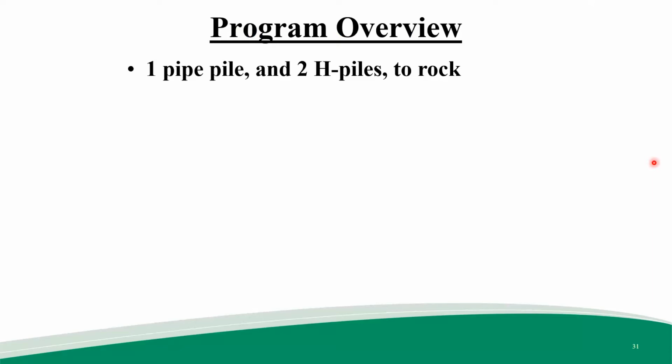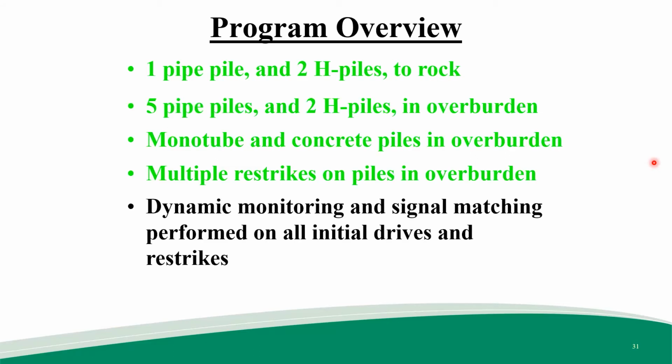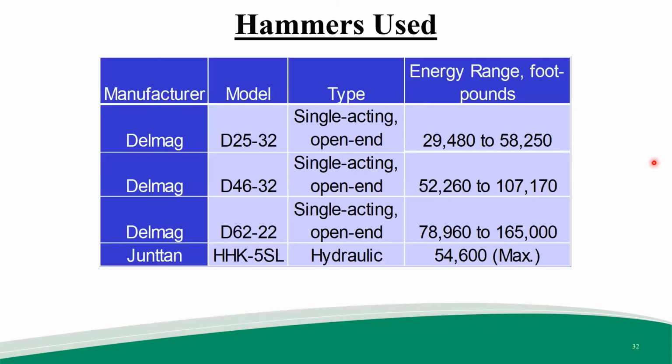So to summarize the program, and we'll see why some of these things were done a little later as we go on, 1 pipe pile and 2 H piles were driven to rock. 5 pipe piles and 2 H piles were terminated in overburden. All the monotube and concrete piles were terminated in overburden. And for the piles that terminated in the overburden, multiple restrikes at multiple times were performed. The dynamic monitoring was performed on all initial drives and restrikes, with signal matching analyses performed on all initial drives and restrikes. And then, as we noted in that plan view of the test layout, an axial compression static load test was performed on both one of the 12 3/4 inch pipes and on a monotube pile.